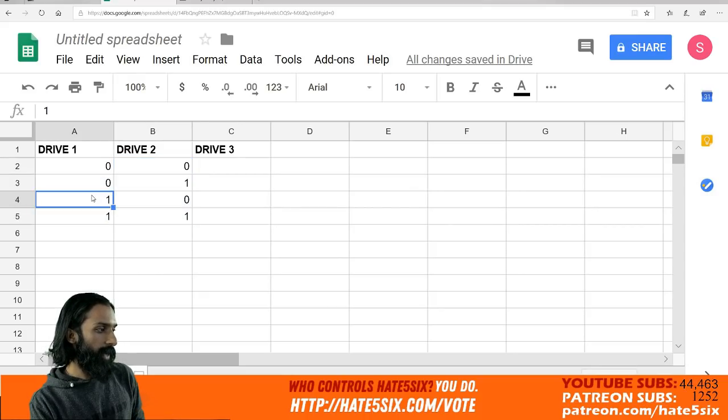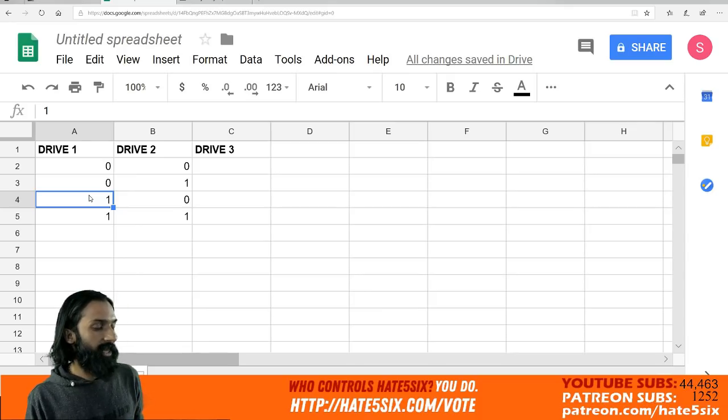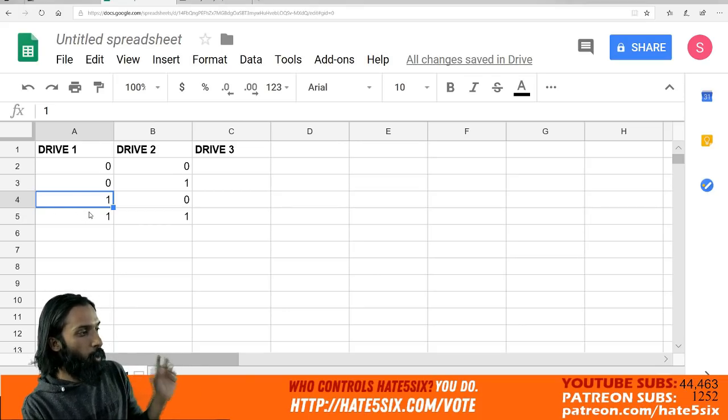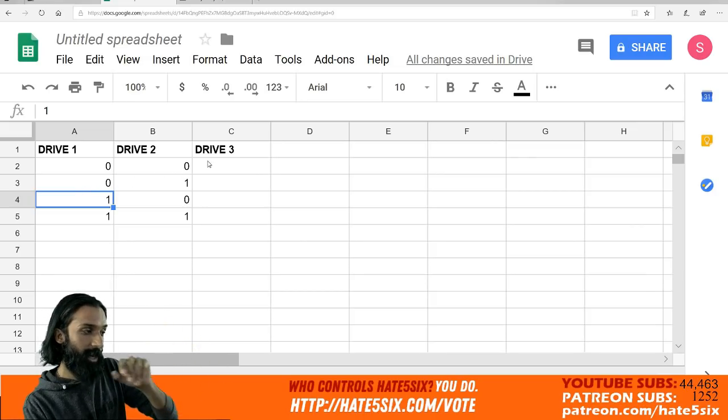And so basically each of these rows is the different combinations that you can have of zeros and ones. So again, just as an example, let's say the file is 1, 0. What RAID would do, it would put the value of 1 on one of the drives and the value of 0 on the other drive.